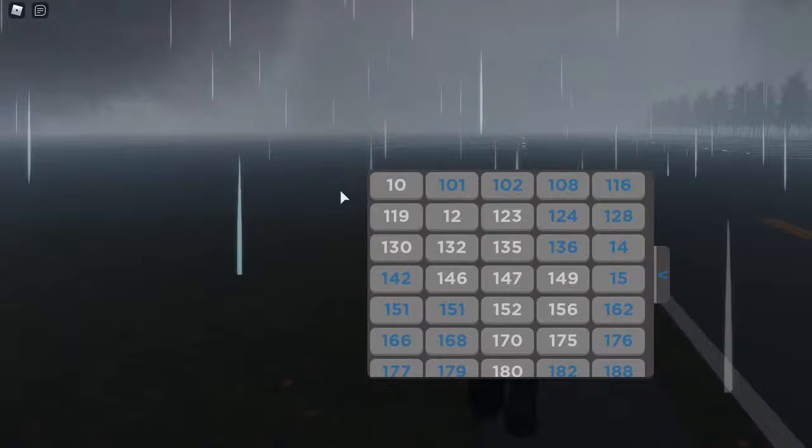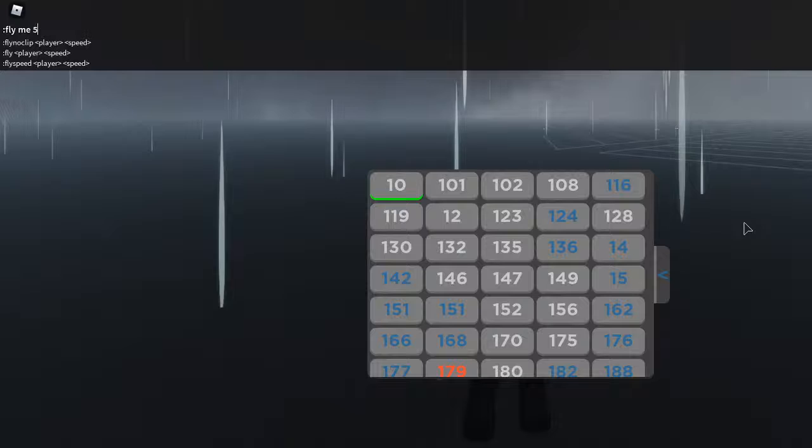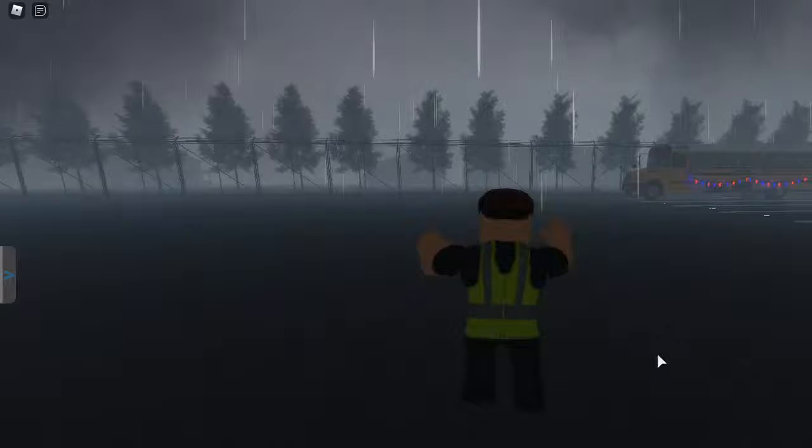Today we're going to be looking at different buses. We're going to probably look at bus 10 first, so waiting for that to load in. I'm going to fly me 5 so we can find bus 10. Where is bus 10? It's a 2021 ICCE. Wow, bus 10 is special. Who owns it?